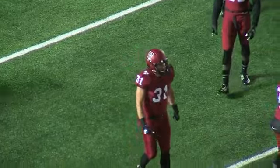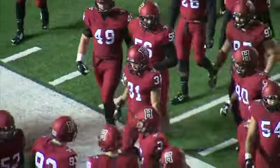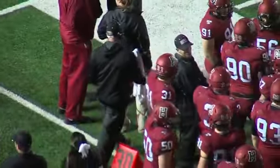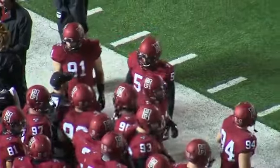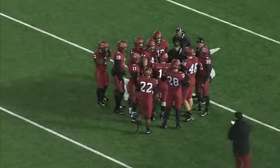Last year in the Patriot League, they went 1-5, but did lose three of those games by 8 points or less. And of course, Harvard, the perfect 10-0 season a year ago. And the Ivy League championship for the 16th time. And now looking for a 17th, of course, here in this 2015 campaign.